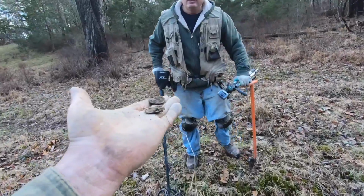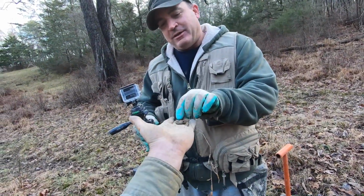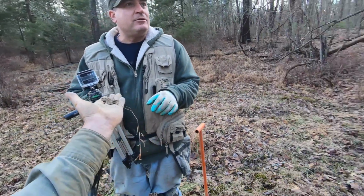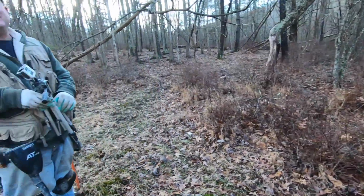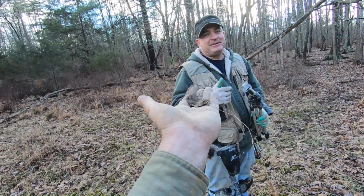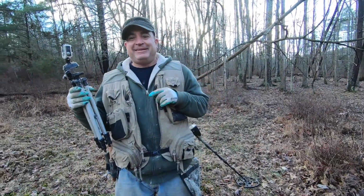Two targets, they just dug them. Oh my God. A coin and a button. Oh my gosh, I'm jealous. Don't be jealous. Dig. Where did you find that? Right there. I just dug him. There's a foundation, not a foundation, but a chimney pile there. See? Yeah. Four of them up here. Oh my gosh, man. That's awesome. Come on down. Look, you're shaking. Sound like a kookaburra?